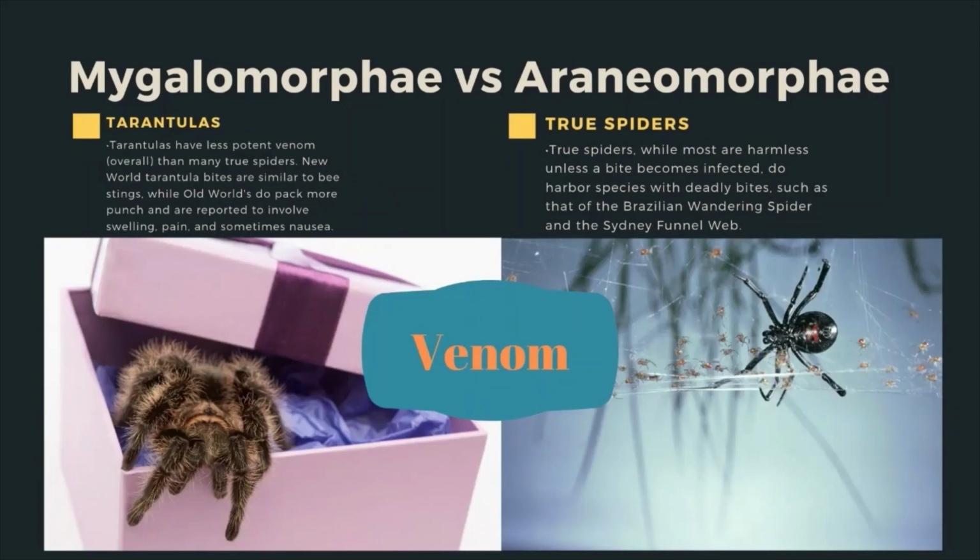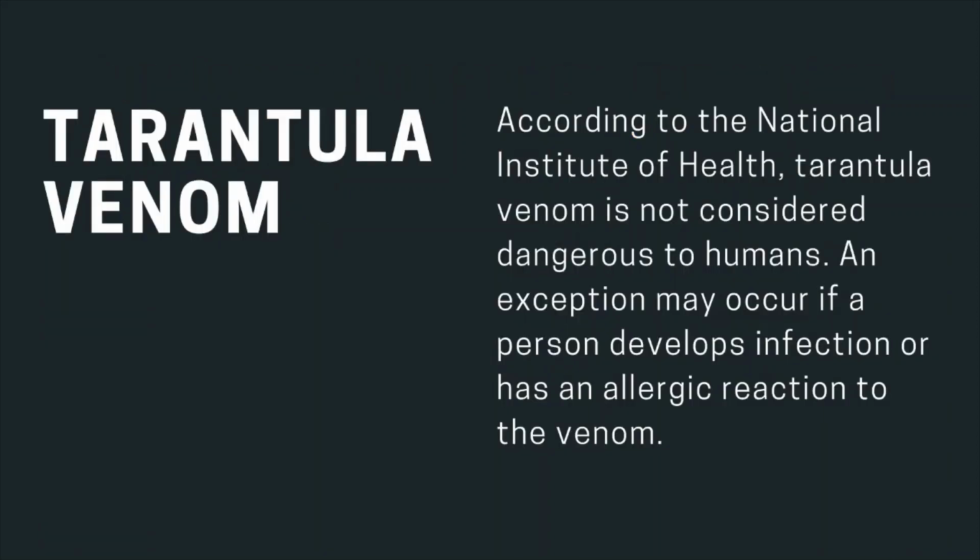Another difference is venom. Tarantulas have less potent venom overall than many true spiders. New World tarantula bites are similar to bee stings, while Old Worlds do pack more punch and are reported to involve swelling, pain, and sometimes nausea. While true spiders, most are harmless unless a bite becomes infected. They do harbor species with deadly bites, such as that of the Brazilian wandering spider and the Sydney funnel web.